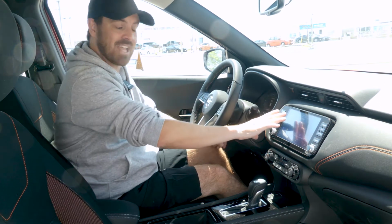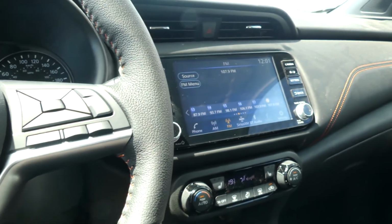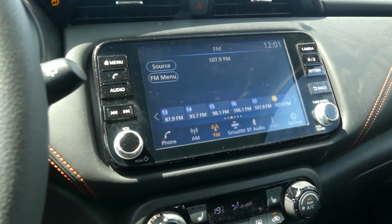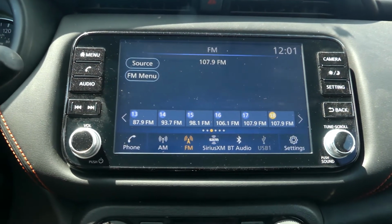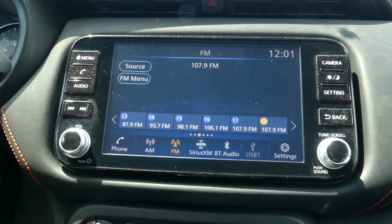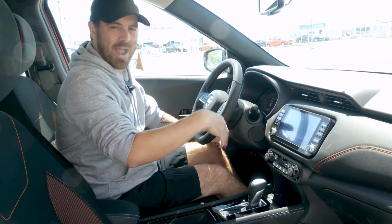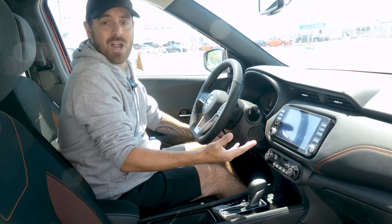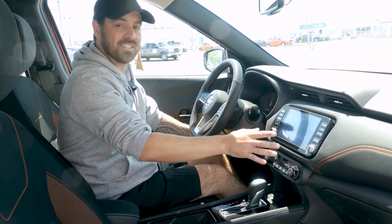Now, the infotainment system, as I mentioned, on the SV and SR models is an 8-inch touchscreen. It's very well laid out. On the S model, it's a 7-inch. It's a little bit smaller, but in all honesty, apples to apples, it's not a big deal whether it's smaller or bigger. It's kind of all the same. It is a touchscreen control. You can slide it just like your iPad. It's the system that Nissan's had for the last 4 or 5 years. And again, if it's not broke, don't fix it. It's in great condition. It works very well. It's very easy to use.